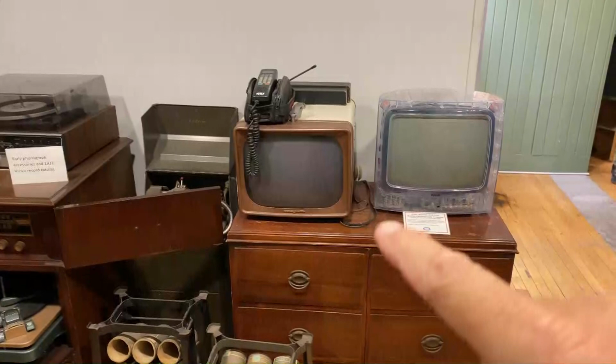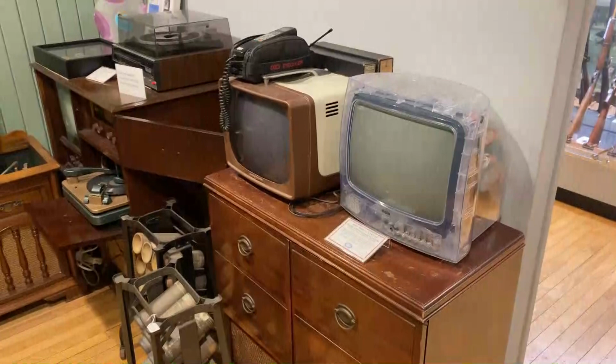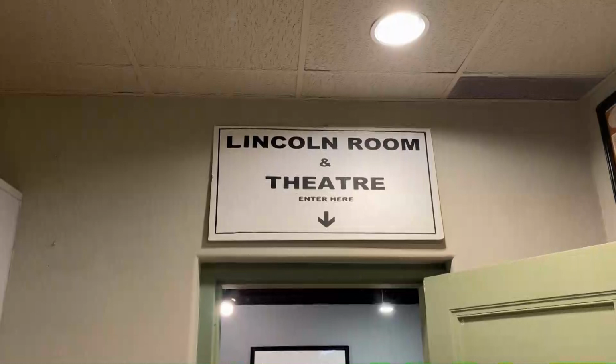And they were black and white. And it would take at least a good 5 minutes before you ever got a picture. And then it would be fuzzy for about the first 2 or 3 minutes. But finally, cartoons. They've got a Lincoln Theater room that we'll check out some other time, but I don't have time right now. I really want to show you the State Theater.